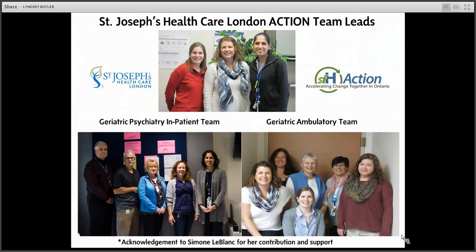We thank the Senior Friendly Hospital Action Program for supporting us and building our capacity to tackle these projects. Thank you to the Specialized Geriatric Services ambulatory area and Geriatric Inpatient Psychiatry team members for their vision, commitment, and passion for enhancing the patient experience.